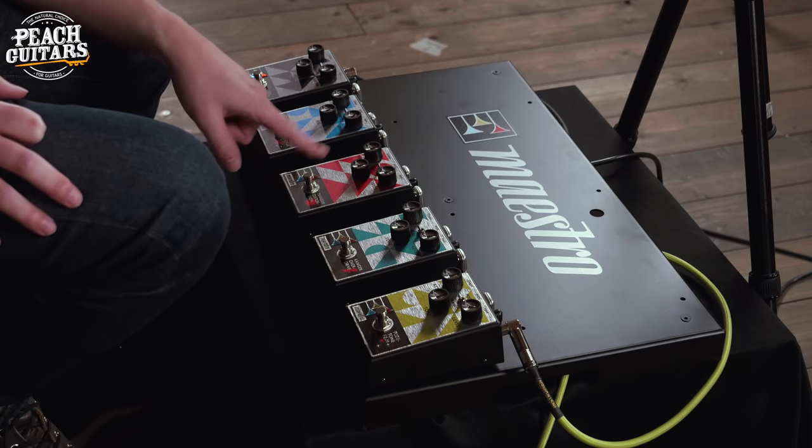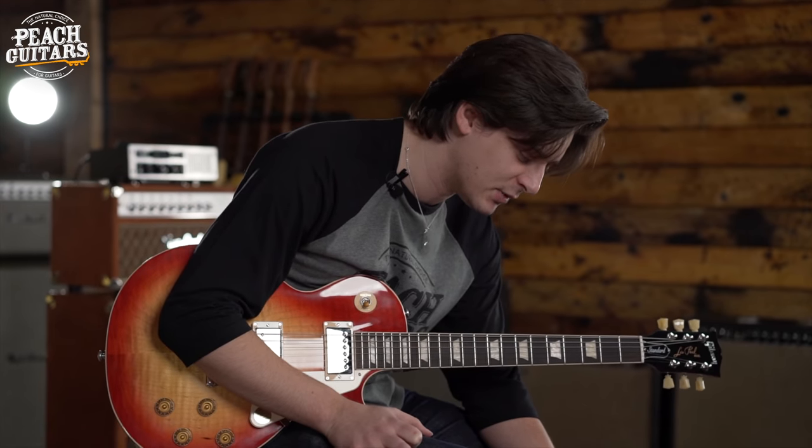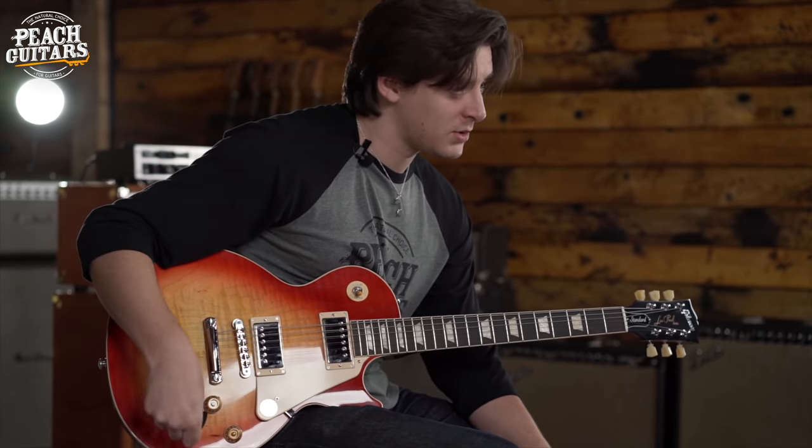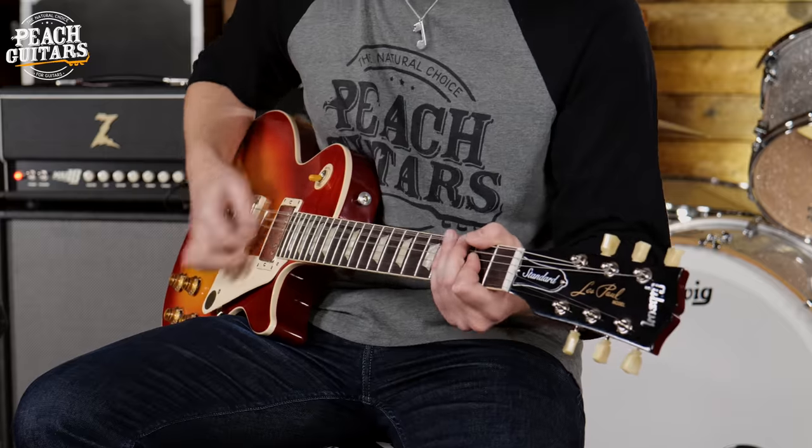Invader distortion. This is the one that I'm most intrigued by, I think, because I don't have any idea what this is going to be. All the knobs are at 12 o'clock, which is sometimes risky for a distortion pedal, but we're going to take that risk. So let's check it out.